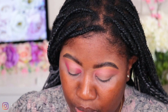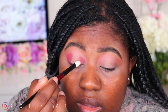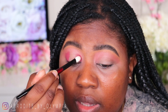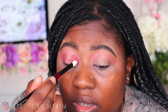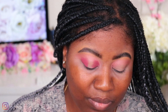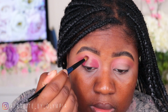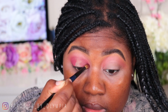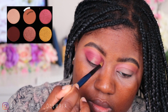You see how which brush you pick is going to affect the look and feel and application of the shade. Now I'm not going to do a cut crease today. I don't think I need to. So we're just going to blend that across. Going back into the first shade, Peach Dusk.